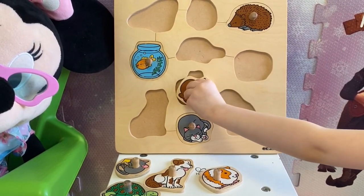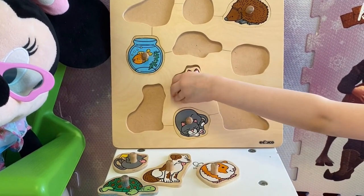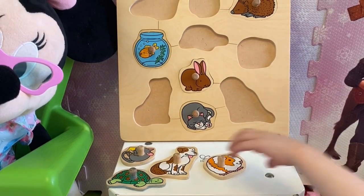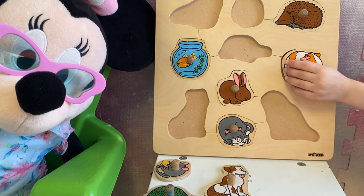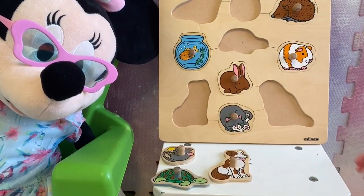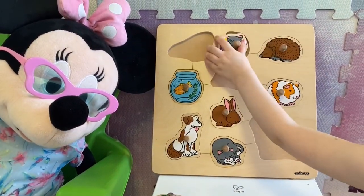Now let's put the rabbit maybe here. Yes, perfect. Now the guinea pig should go over here. And the dog should go here. And the rat here.